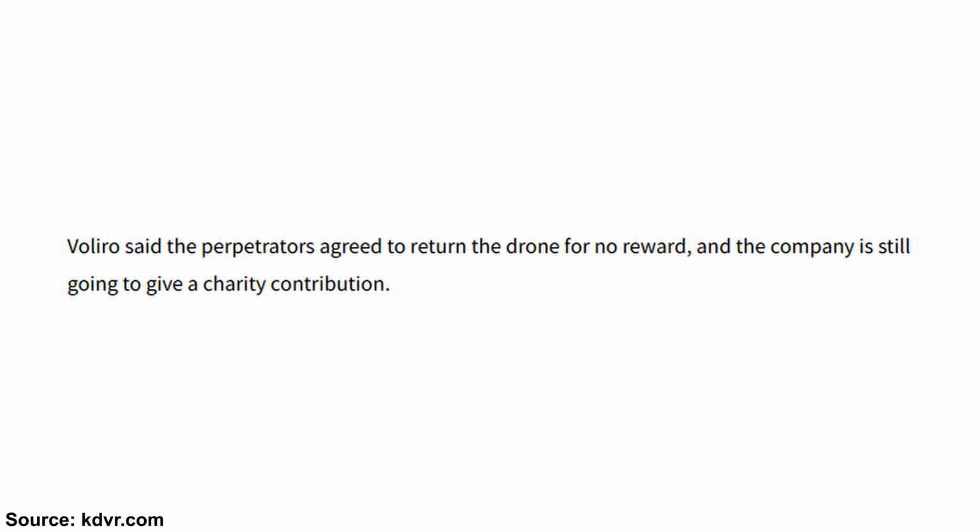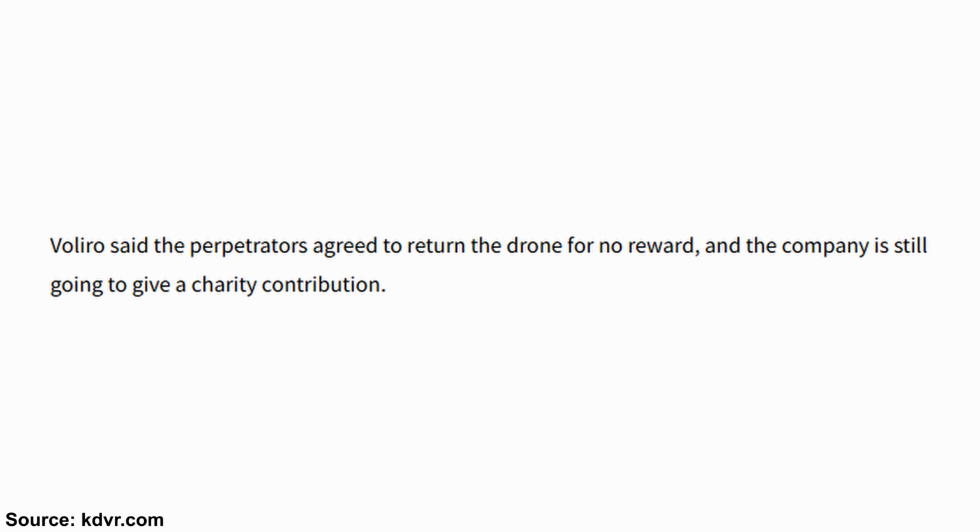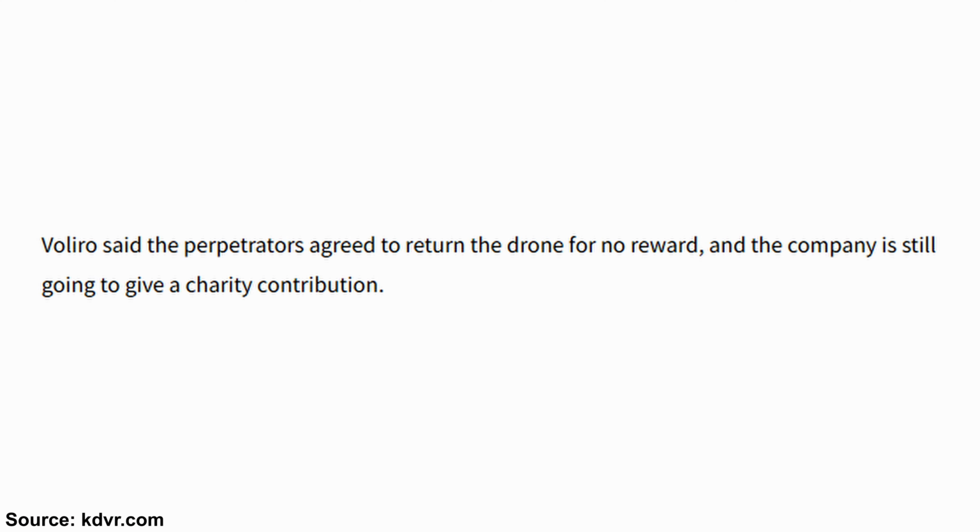Voliro confirmed that they'll still follow through on their pledge to donate that money to charity, turning this challenging event into an opportunity to help the Denver community. The Denver Police Department was involved from the beginning, but any potential charges depend on the victim's willingness to pursue legal action and, of course, the decision of the district attorney's office.